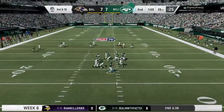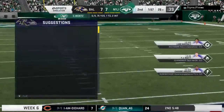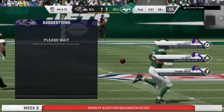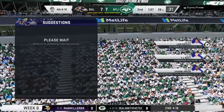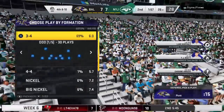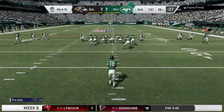Now Wentz on 3rd down. And that is incomplete. Not only was the call spot on, how about the execution of that defense right there? The zone was absolutely locked up tight. He was trying to force it in there on third down. But if there's a time to force it, he felt like he needed to make a play, right? Yeah, exactly right. Third down, you got to try and find something. There's nothing available there for him.